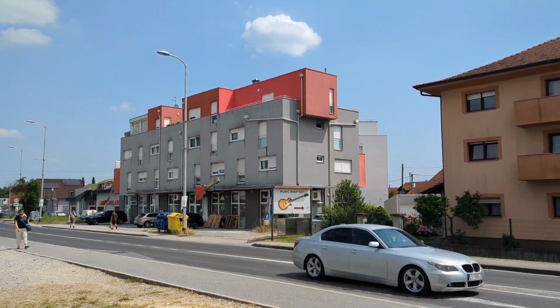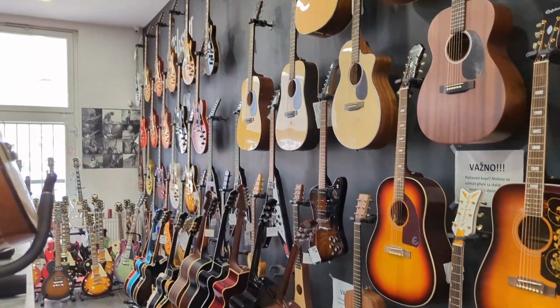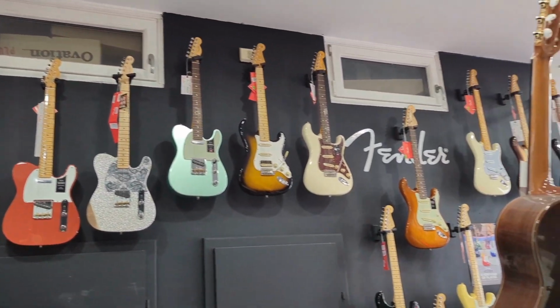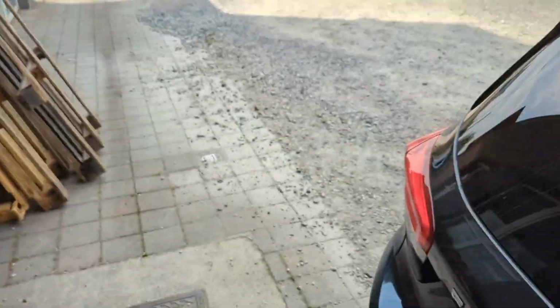This is music shop number 1 in Zagreb. Unfortunately, it was the only guitar shop we got to go to in Croatia. And when I was inside, they asked me to stop recording. So it's not much footage, but I bought some EVH 1046s and we were back on the road again.